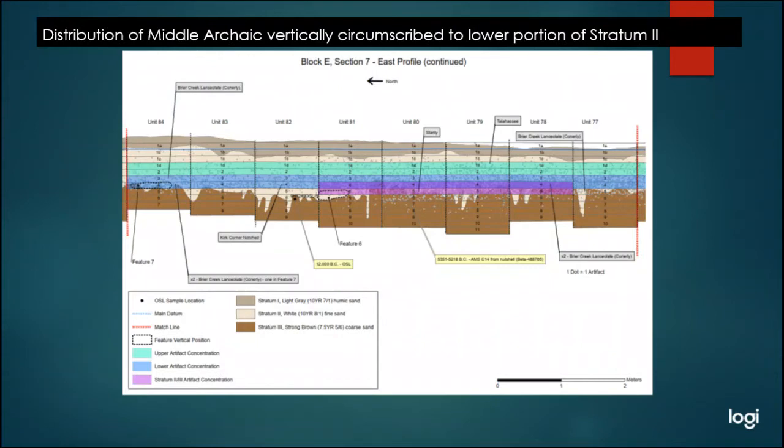To be clear, there is not a single pure Middle Archaic area of 9HT249, but vertical stratigraphy seems to be well preserved enough to sort out at least some of the horizontal overlap of early Archaic, Middle Archaic, and woodland in locus 2.